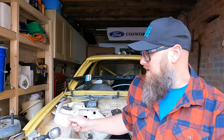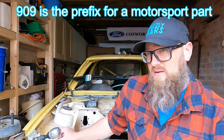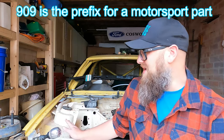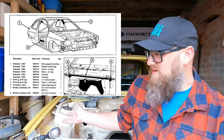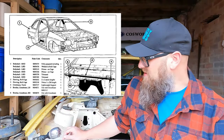You could buy the Escort Cosworth in three models from Ford. You could buy the Standard, the Luxe, and the Motorsport. A Motorsport came built by Ford, and it was basically ready for rally prep, and you could go out with it. Now, the difference between a 909 and a Motorsport is that a 909 was supplied as a part over the parts counter. I'll put up on screen the clip from the Ford catalogue at the time, and you can see all the part numbers and what you could order. I'm pretty sure now that this is a 909 car.